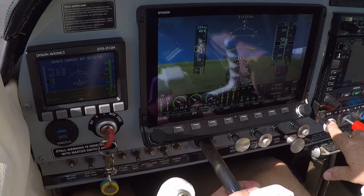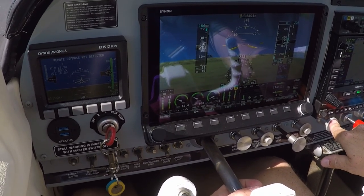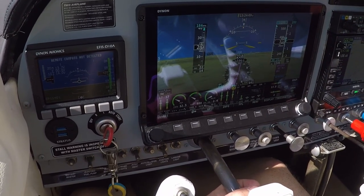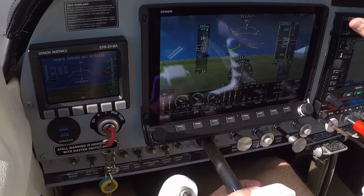Speed. We're going to go to 3500. So what I do is I go to the altimeter here. I'm going to put 3500 right here. I can also, again, touch it and do it. But the hard keys are right there. It's so easy to do.